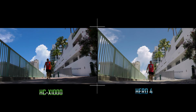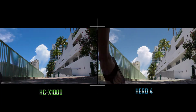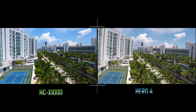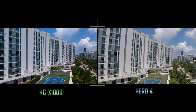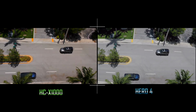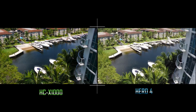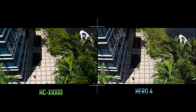Moving from sunlight to shade, the facial image is lost on the X1000 and needs to be adjusted. The X1000 has a much richer contrast compared to the Hero4. Sharpness seems to be identical between the cameras, but the X1000 produces a much smoother image. Both of these two cameras, of course, have been designed for completely different purposes. The Hero4 Action Cam was made for sports action shots. The X1000 could never do what the Hero is capable of because of its tiny size and light weight. It's able to go where no camera has gone before.